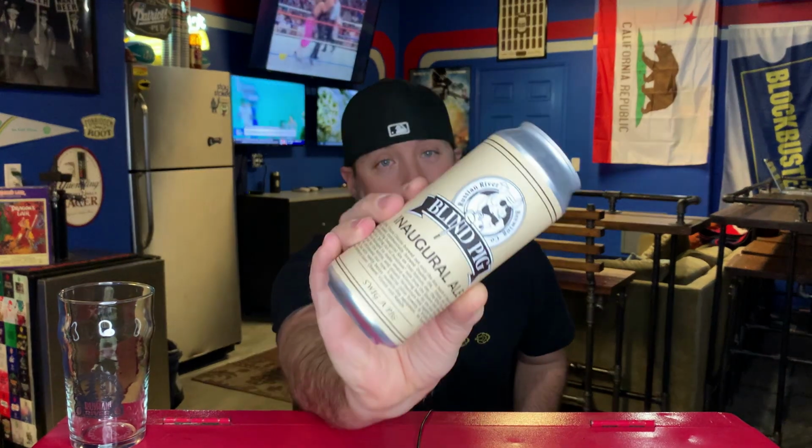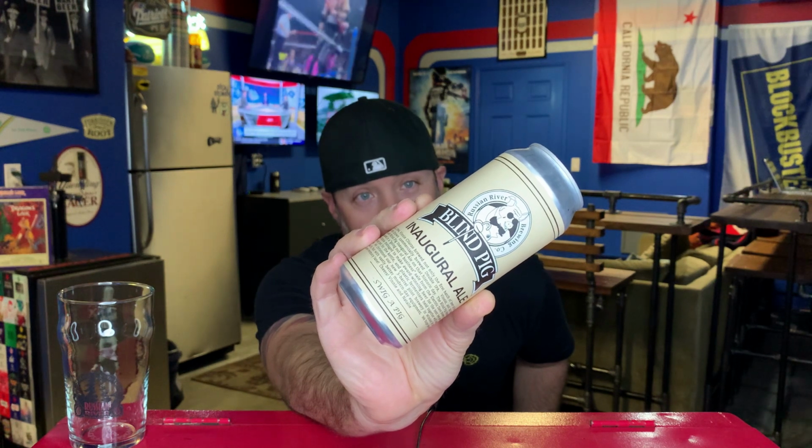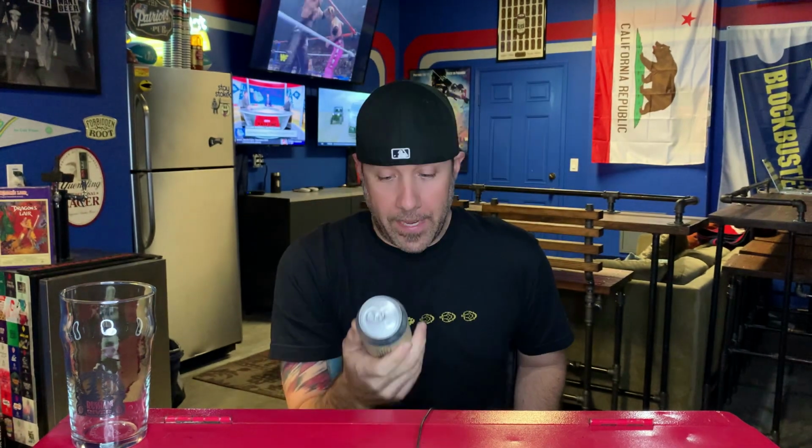What's going on, guys? Welcome back to another beer review. I am absolutely fired up to check this beer out from Russian River Brewing. This is Blind Pig Inaugural Ale. There is a lot of writing on this can, but this is essentially, I think, the first batch of beer that Vinny from Russian River brewed on a commercial system.